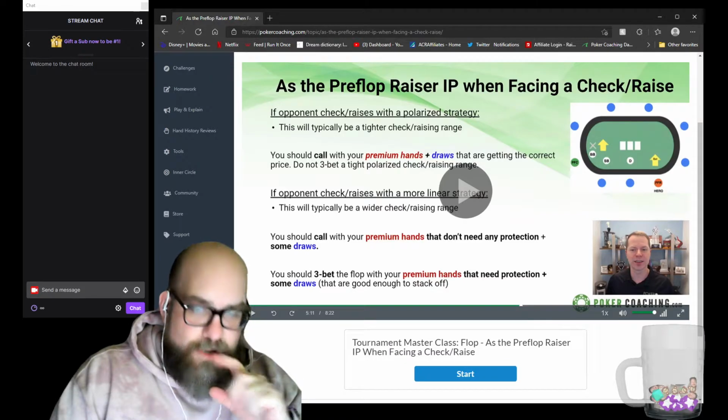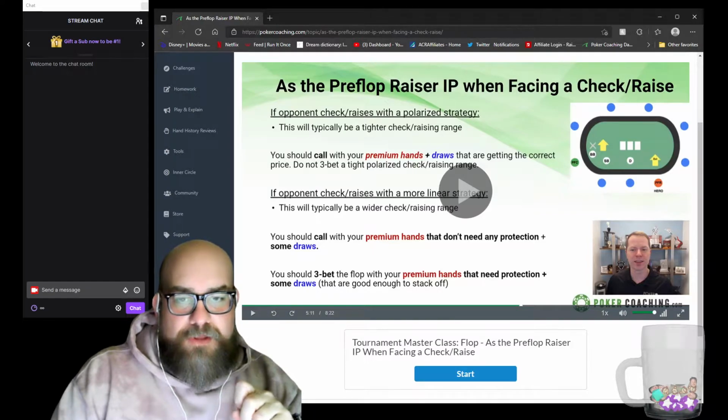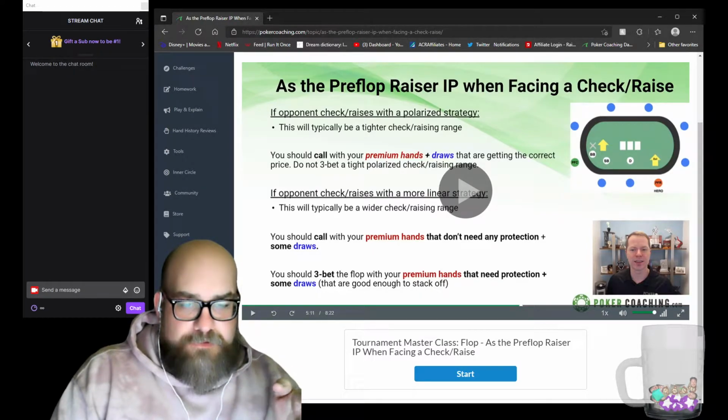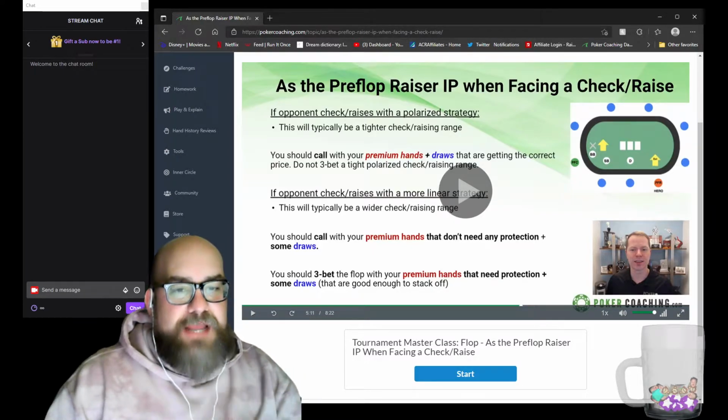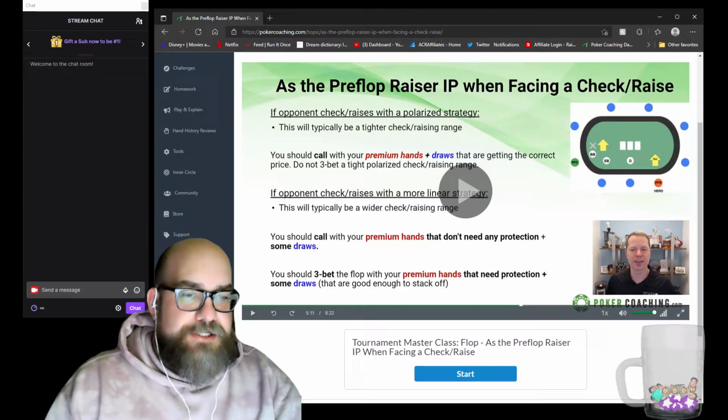But when you see the check raise, it's kind of easier to assume, especially at the lower levels, that it is, as Jonathan Little's point that he's getting to, a linear range, meaning that your opponent check raising polarized means that they have a much tighter raising range, which means they're just seeing a good situation usually or a bad situation usually. So some players will check raise a bad situation in order to try to kill the pot.